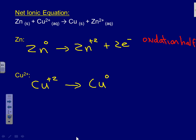All right? And that half reaction also needs to be balanced. And I can only balance it with electrons, because electrons are the things that move around during chemical reactions. Where am I going to put the electrons in this reaction to balance out the charge? What side do the electrons have to go so that the charge on the left is equal to the charge on the right? Where am I going to put the electrons?